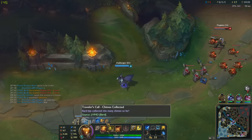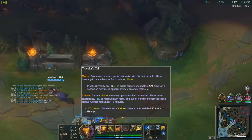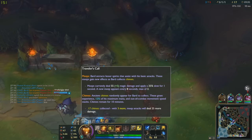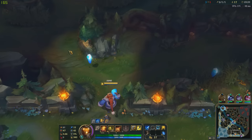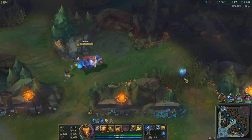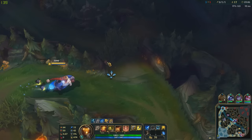How many chimes do we have so far? 17, so yeah, 17 chimes collected with 3 more meep attack will deal 25 more damage. So let's grab 3 more then. This one over here. Oh man, that's a mission to get over there. Yeah, screw that, I'll probably get it later.